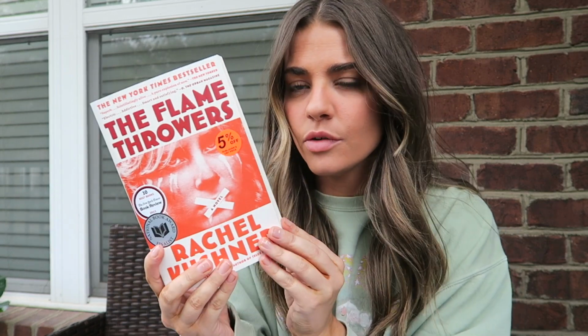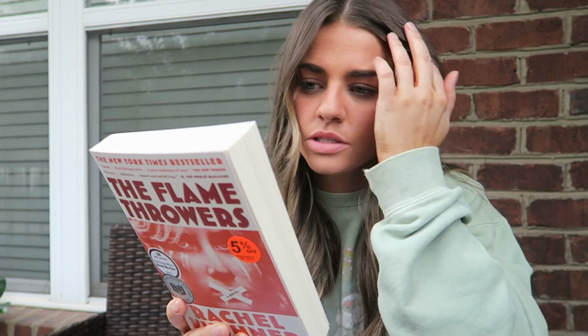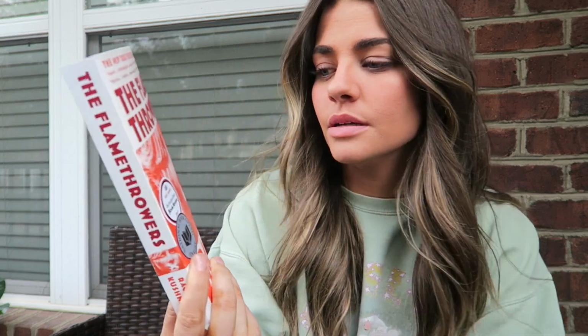And she also got The Flamethrowers, which I feel like I've seen this cover before, but I don't exactly know what it's about. It says, the year is 1975, and Reno, so-called because of the place of her birth, has come to New York intent on turning her fascination with motorcycles and speed into art. Her arrival coincides with an explosion of activity in that world. I'm not exactly sure what this one's about, but if you've ever read it and like it, let me know.